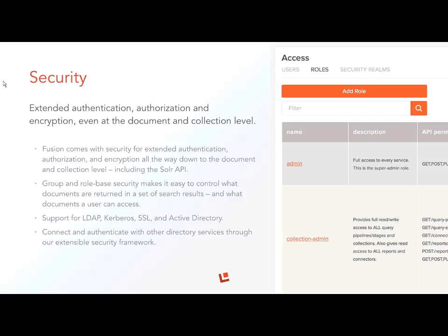Now, I'll mention that the latest versions of Solr also include some Kerberos integration. We will work with that, and we'll talk a little bit about what we do with Fusion that goes a little bit beyond that to make it a much cleaner and easier integration into any sort of enterprise. And in addition to the ones that we already support, of course, we have a clean security framework that you can use to authenticate to other directory services as well as other authentication, single sign-on, OAuth, SAML, and other methods to go with it. So that's at the high level.